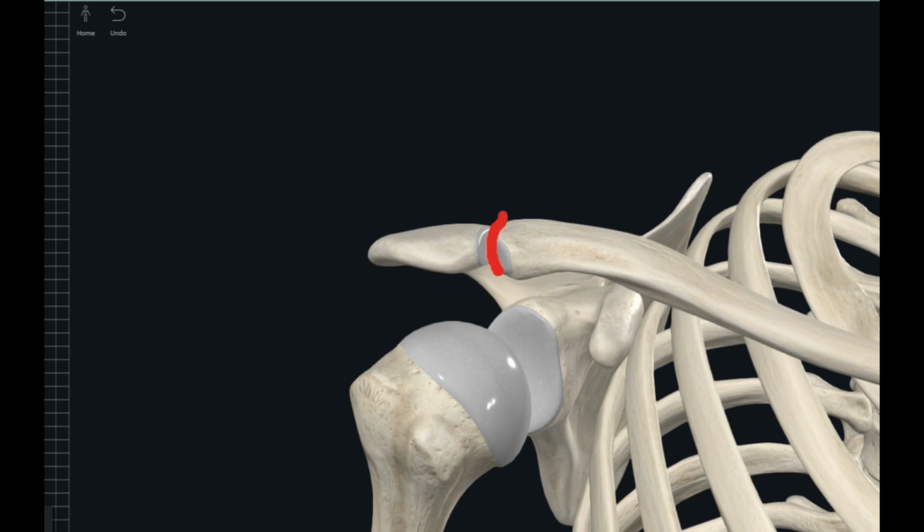While in the blue tent, they would have felt all along his clavicle here. They would have had to have ruled out any type of dislocation to his shoulder and any type of fracture along the way as well, therefore minimizing it right there, right to the AC joint.